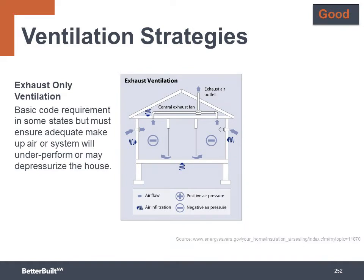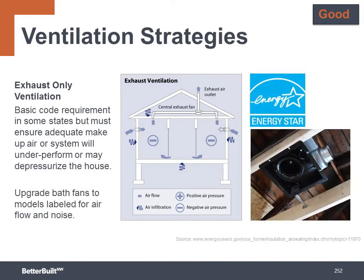So at the good level, you install an exhaust-only ventilation system. This consists of an upgraded bath or laundry room fan that's Energy Star rated and is quiet with a low SONE rating. Then the electrician wires this fan to a programmable 24-hour 7-day timer so that it can be automated. The timer is programmed to turn the fan on for the prescribed length of time to meet the ventilation needs of the home, and this is based upon the size and number of bedrooms in the home. This is the most basic of systems.